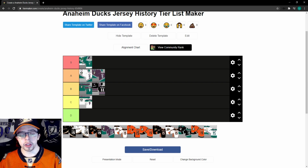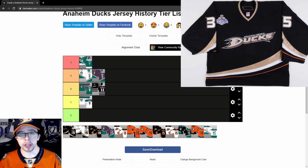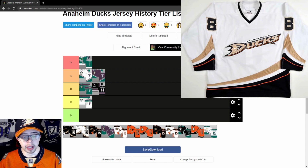Now, speaking of word mark jerseys, let's move on to the 2006 home and away jerseys. I'll do these both at the same time because I have the same opinion on them. Once again, I don't really like word marks, so I'm not really a huge fan of these. But my biggest gripe is that the word mark just feels really small on these jerseys. Now, I know these pictures are really small, so it's kind of hard to tell. So like I said, I'll have the other pictures up on the screen just to show you guys a little bit easier. But the Anaheim on these jerseys is just really small.